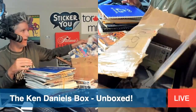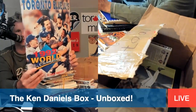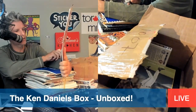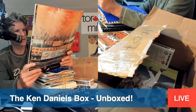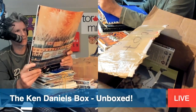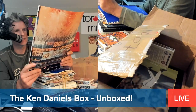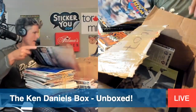Okay. All right. Of course, much lighter, but this is, of course, the 1992 Toronto Blue Jays book. And this is by Scott Morrison, also an FOTM, who we got on the cover here. You got Jack Morris, you got Jimmy Key, you got Ed Sprague, you got Joe Carter. Awesome.